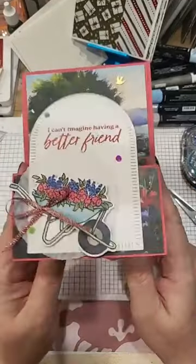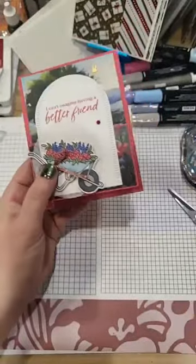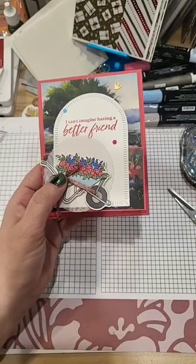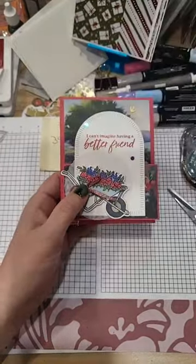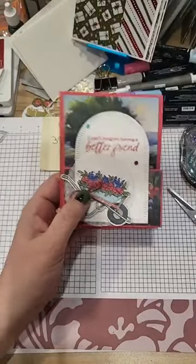And there's your card. Really cute, right? Cute set. So that's the garden meadow set with a garden meadow set die, the beautiful meandering meadow paper, and these embellishments, all which are online exclusives. These which are staying from the mini catalog.